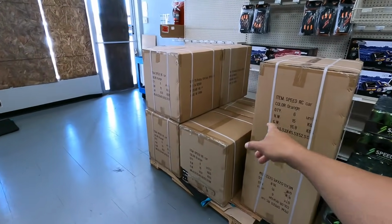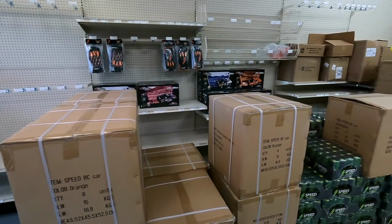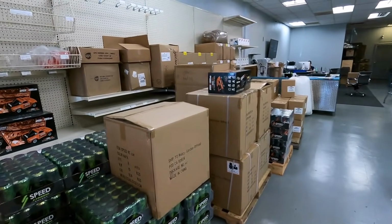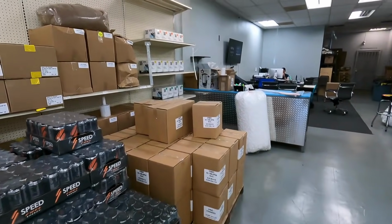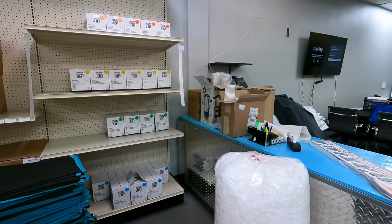That's it. Here we go, all the Robbie Gordon cars. It's tons of stuff, gloves, everything's gonna be here. Like I said, there's tons of stuff here I can't show yet, that's why there's no labels, because I can't talk about it yet. But don't worry, there's something big coming for you guys. You're just gonna have to stay tuned for that.